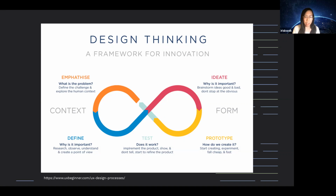Testing, we do a lot of wireframes and prototypes and have them in front of people to actually interact with it and see, do they understand or do they know how this works right away? Is there anything that they can't figure out without explanation? And that's something you want to go back and fix.